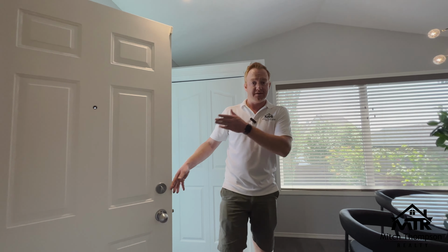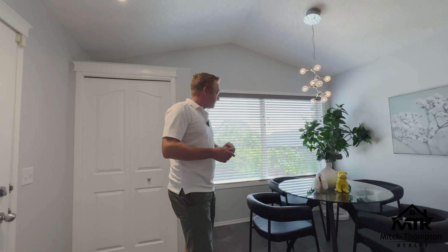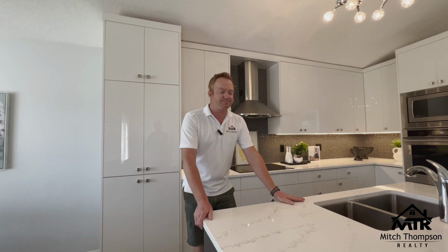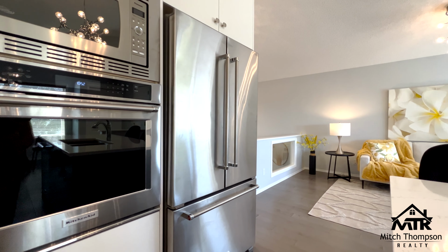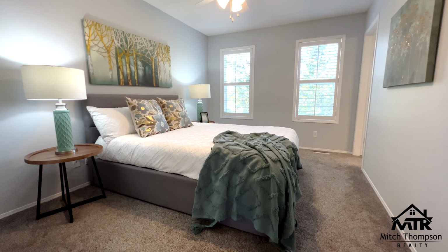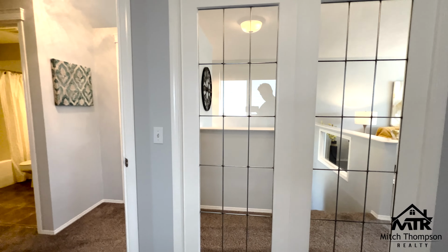Coming in off the back, you've got the back patio, perfect for enjoying beers and barbecuing. Back window, great for watching the kids enjoying the backyard while you're in your modern kitchen, cooking, entertaining. You've got quartz countertops, high-end KitchenAid appliances, and high vaulted ceilings. Down the hall, primary bedroom with three-piece ensuite, walk-in closet, and an office or second bedroom.